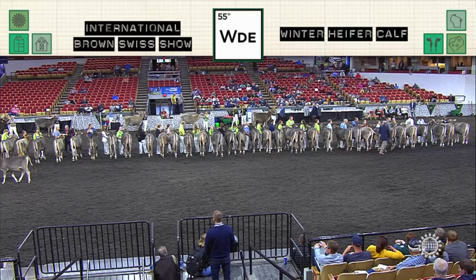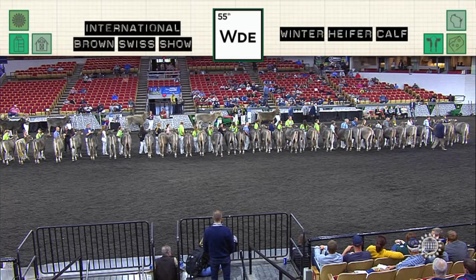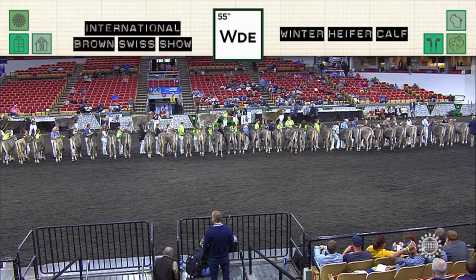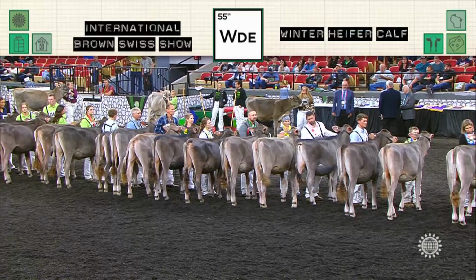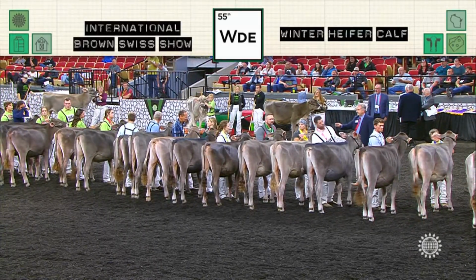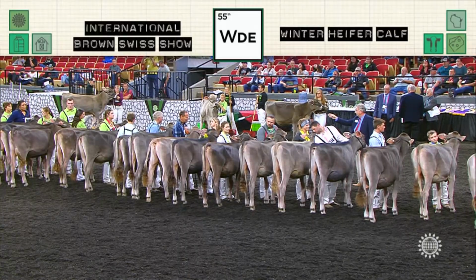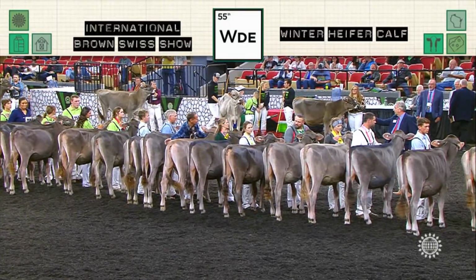Placings are complete in the International Brown Swiss Winter Calf class. At this time, we'd like to recognize our winning entries. Please take a step forward. Our junior second place award winner is entry 2515. She is KADR Kingsley Daisy, exhibited by Cassidy Ashland, Delaney, and Riley Oliger of Hagerstown, Indiana.